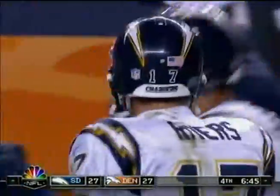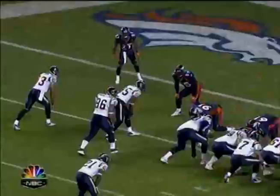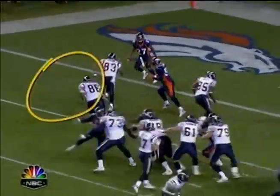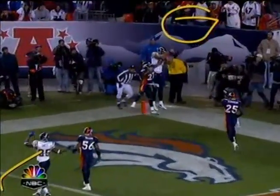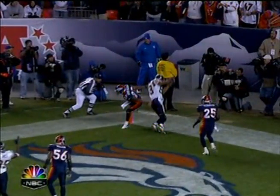Yeah, again, a perfect throw by Phillip Rivers, and when you get that 6'5" guy, what you can do is just throw it to the back pylon. He's the outside receiver here, and he's just going to run to that pylon. You just throw it right back to that end pylon where either he's going to get it for a touchdown or it's going to be an incomplete pass.